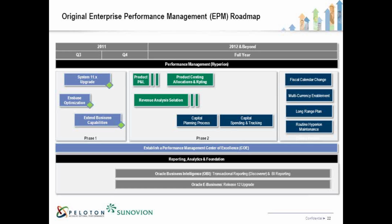So another great piece of having this roadmap and being able to speak to this roadmap is if someone from a group within the organization, so I'm just going to give an example here.